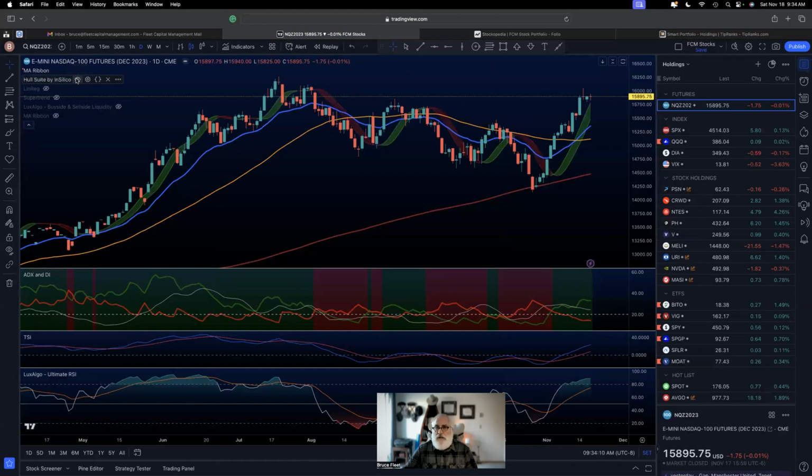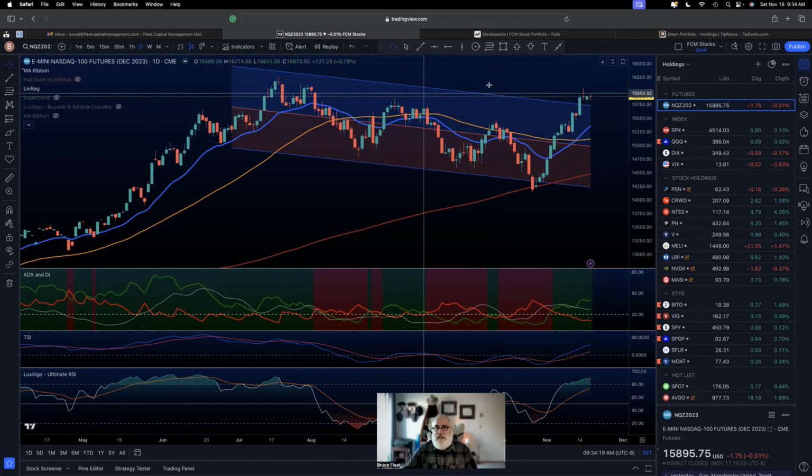Staying on here for a few minutes on the daily. If we put the Hull on, the Hull is nicely green and pointing up, no problems there. The linear regression. So let me take the Hull off for a second. I'm going to show you some mixed things. The linear regression, when price goes above the top line, which is 2 standard deviations above the center line, it generally means it is a little bit frothy, and it normally comes back down. But, and there's a but here, you can see that the angle of the linear regression has been down. It's going to need to do this to pull that back up.